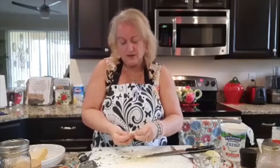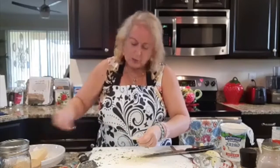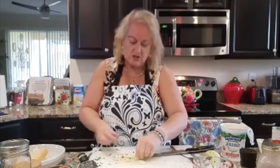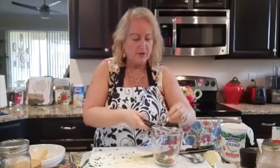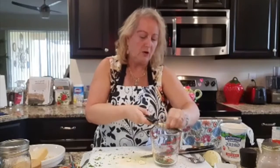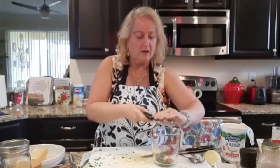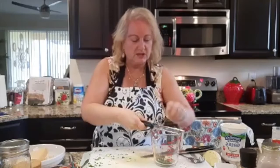But you know what? I find that grating or chopping is just tastier. It just gives it more flavor to me. So I want to get my little thing over here and grate the garlic. And trust me, I want to grate all of my garlic. And be careful with the bigger pieces.